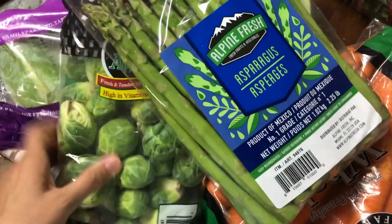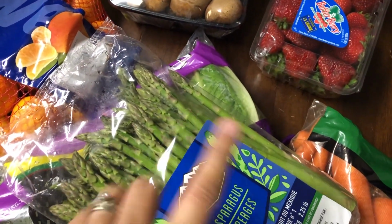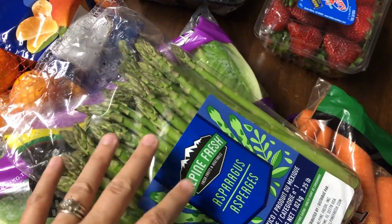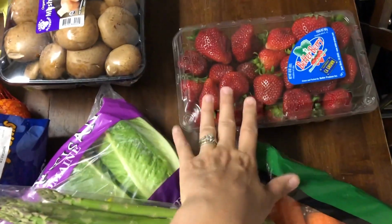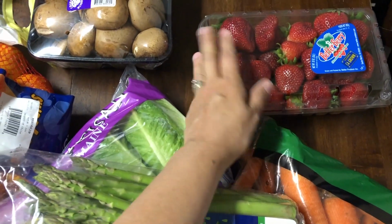We love these. All of my kids eat them. Marcus is the only one who doesn't really care for it. He'll eat at least a few pieces, but he's like, I'll eat it because I know it's healthy for me. So anyway, he's super sweet about it. Okay, so then I got a 2-pound thing of strawberries, which we are getting strawberries out of the garden.